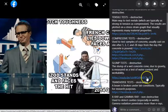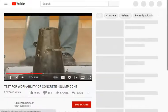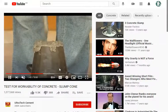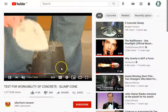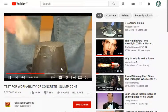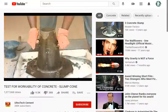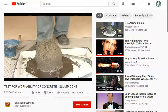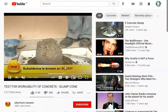In year 12 we'll learn about slump tests. Slump tests are a way that you can tell whether or not the concrete's too sloppy or too dry. And that's an important thing. Before you have that disaster where you need to get the guys with the jackhammers, you'll do this test on site, and you'll measure how much it slumps, how far it is from where it starts.